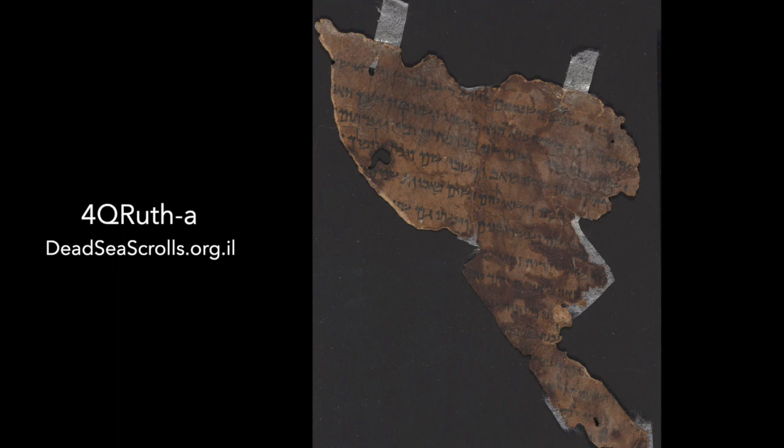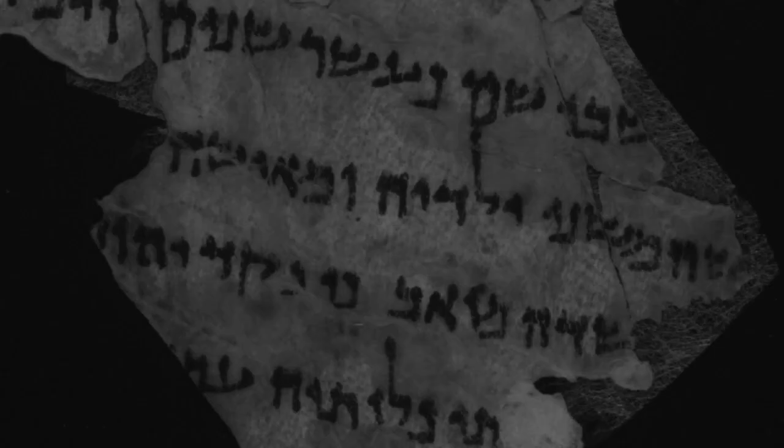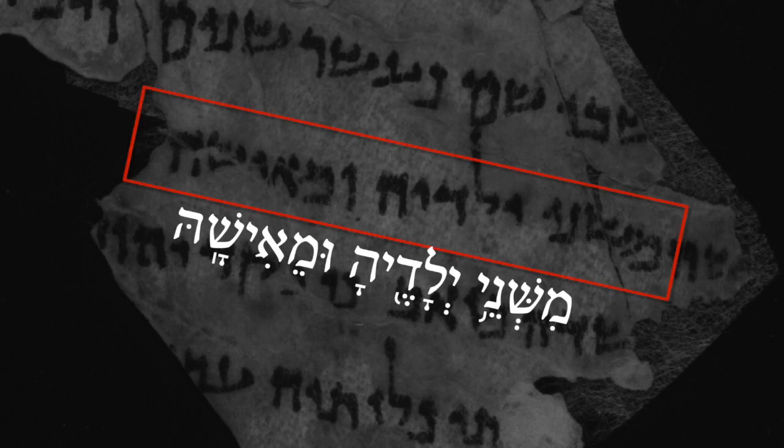So let's see how this text shapes up with our own text. Here what we're looking at is 4Q Ruth A on our verse, but it's hard to really read, so we can also look at it in infrared. And here what we can see is exactly what we have in our verse. Mishnei Yiladeha, from her two sons, Umei Isha. Even though the sons died second, the sons are mentioned here first.